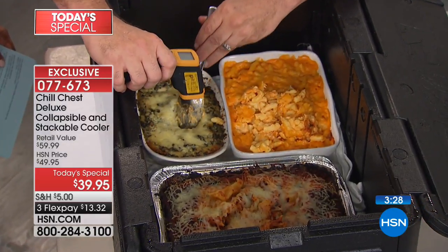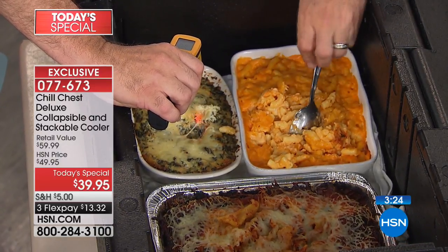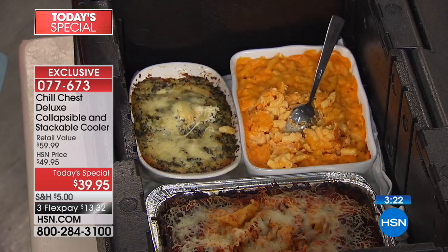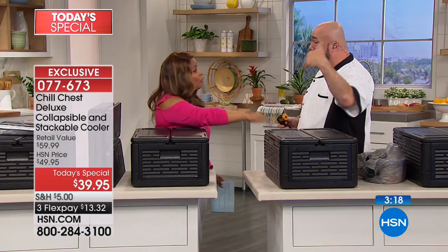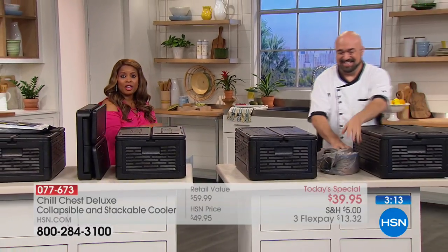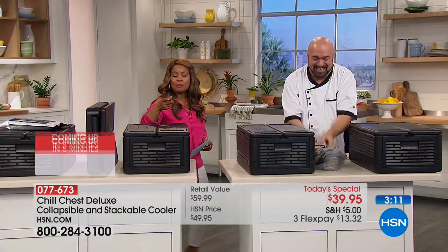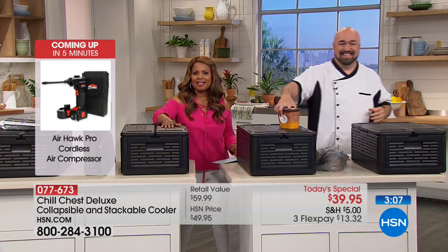I love it. We're just going to sneak in here with the same spoon. If I go into that dish, 158 degrees. At the very least, it's been on set with us here in the air-conditioned studio for almost an hour. Exactly. If you're a caterer, this is going to be a great idea. We're going to go back out to where Michelle is, and she's going to share some other great ideas on how you'll use the chill chest.